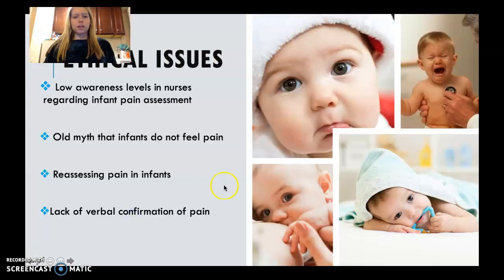Alright, so some ethical issues. There's been significant results that showed a low awareness of the infant pain assessment scales, because it's really hard to rely just on behavioral signs instead of verbal communication. And then before the 1980s, it was believed that infants don't feel pain because of neuro underdevelopment, but now we know that they do feel pain instantly. We should start really reassessing pain in infants.